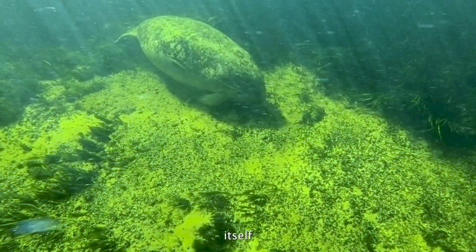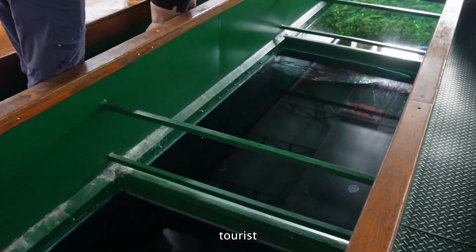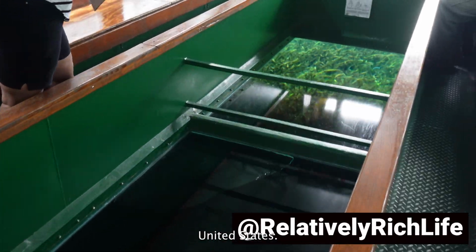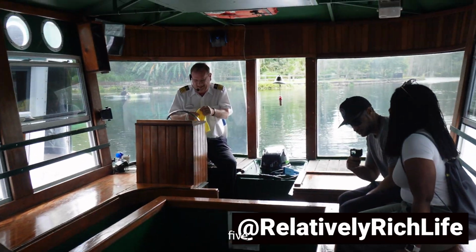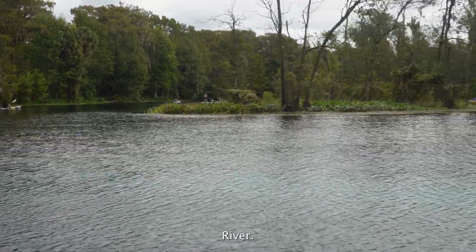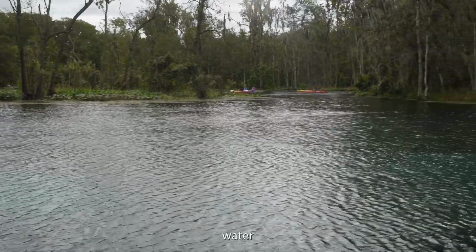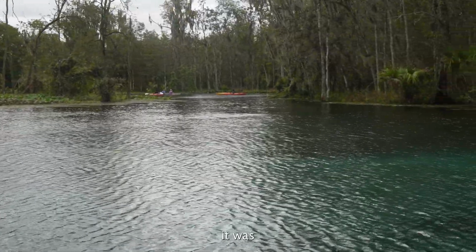The boat tour itself has been operating since the 1870s, which makes it one of the oldest tourist attractions in the United States. On our tour, we saw 5 of the larger springs that produce the water comprising the Silver River. It was easy to see plenty of fish and other animals because the water varies in depth, and it was also crystal clear. Please note that the clarity of the water can be affected by runoff during the rainy season, so it's best to visit during drier months.